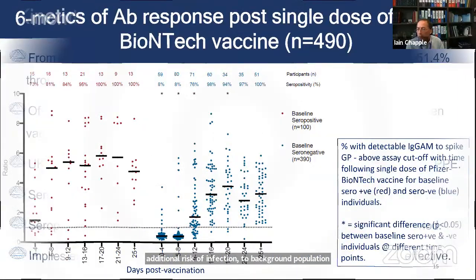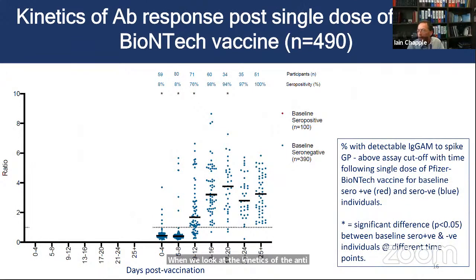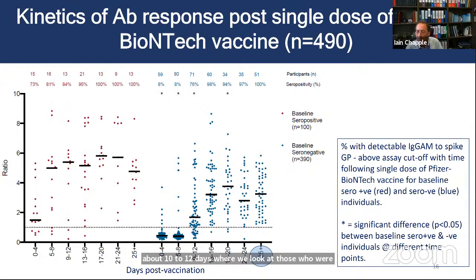When we look at the kinetics of the antibody response to the Pfizer-BioNTech vaccine, this is in just under 500 that were vaccinated, and these blue dots are people who were seronegative at baseline. And you can see that in those that were seronegative at baseline, in order for us to get 100% over the threshold of detection, it took almost a month. You can see we start to get seroconversion at around 10 to 12 days. But where we look at those who were positive at baseline, seropositive through natural infection, you can see firstly very, very high mean levels of antibodies when vaccinated with a single vaccine. And also it only takes around 3 weeks for 100% to get above that threshold.